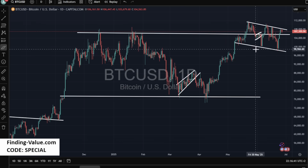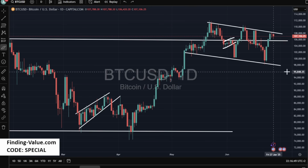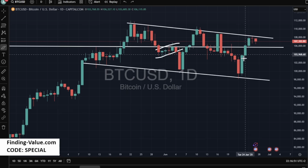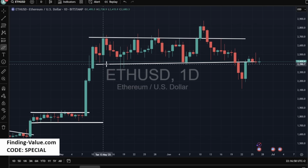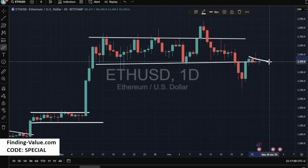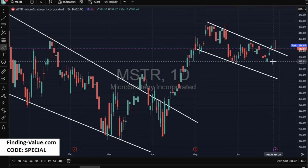Bitcoin right at resistance. We'll see if we can break this flag pattern to the upside, but that is a high likelihood going to move higher with support underneath us. I like this setup here. It's a flag pattern to move up. Ethereum right at resistance support. It's a flag pattern at the moment, and that is good to go higher. MicroStrategy down ever so slightly, but again, that's a flag pattern that looks good to go higher now.